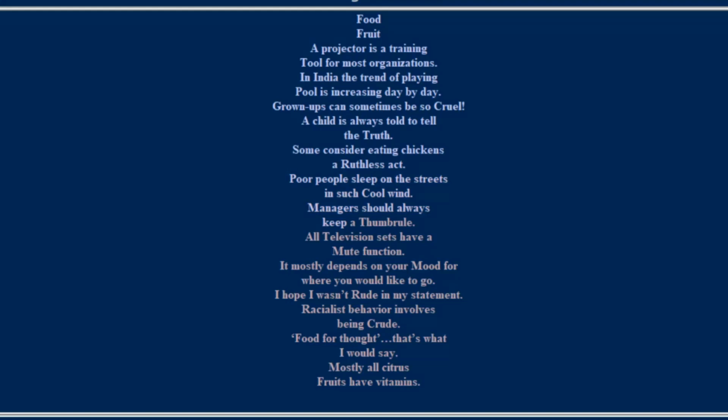Managers should always keep a thumb rule. All television sets have a mute function. It mostly depends on your mood for where you would like to go. I hope I wasn't rude in my statement. Racialist behavior involves being crude. Food for thought, that's what I would say. Mostly all citrus fruits have vitamins.